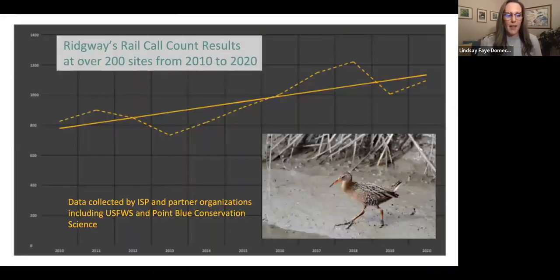So despite the fact that we're removing habitat, rail call counts over the last 10 years have increased. The data here was collected by ISP and other partner organizations, including USFWS and Point Blue. And this is really due in part to the successful revegetation program that helps to mitigate the impacts of removing invasive Spartina.